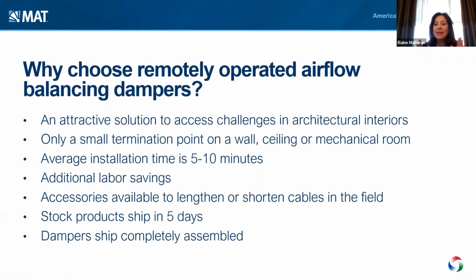So the biggest takeaways I want everyone, and you probably have already heard me say this a couple times throughout the presentation today, but the biggest takeaway is everything ships completely assembled to the job site. No pieces to lose, no assembly required. Average installation time is 10 to 15 minutes per unit.